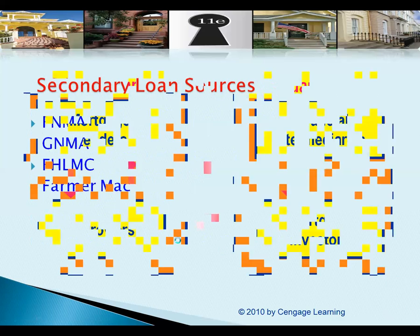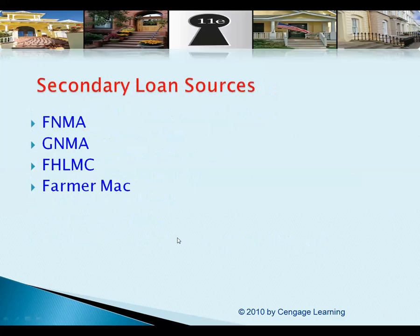Then you have your secondary sources. FNMA, that's Fannie Mae. GNMA is Ginnie Mae. The Federal Home Loan Mortgage Corporation, FHLMC. And then Farmer Mac. Farmer Mac is mostly mortgages, obviously, for farmers. You've actually got Sallie Mae for student loans, right? But we're just talking about mortgages, and these are some of the main institutions that end up buying the mortgages from these primary underwriters, okay?